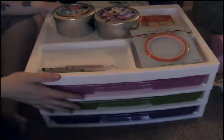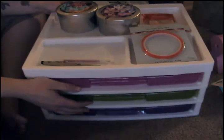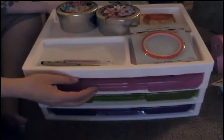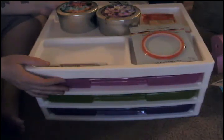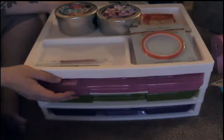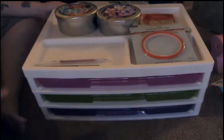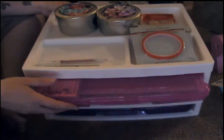So I went out this morning and did a little bit of shopping. I'm trying to do some organization, because I'm finding, which I know you guys probably have the same problem, that if you don't see it, you don't use it. And I'm trying to get things out of boxes and those big Sterilite rolling totes that I have underneath my tables, and do some organization.